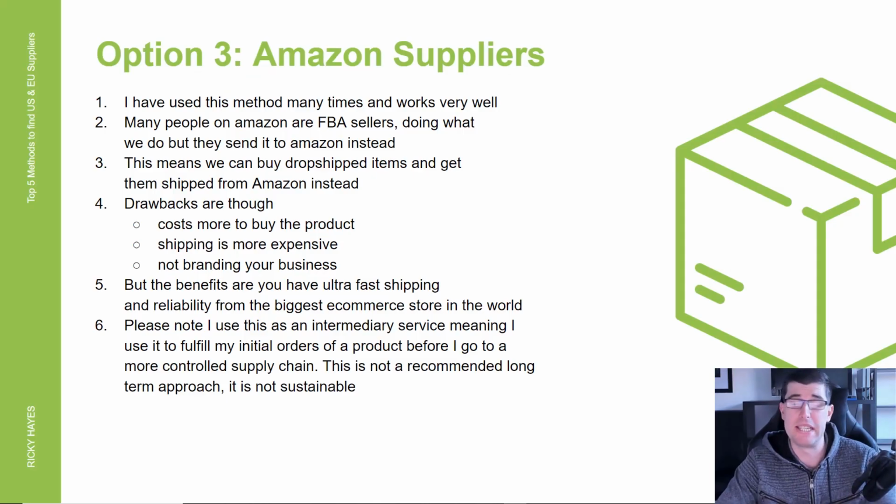Option number 3 is Amazon suppliers. Now, I've personally done this myself, and it works quite well. So many people on Amazon are FBA, fulfillment by Amazon. Very similar method to drop shipping, except you're basically doing it on Amazon. It has many pros and cons. I personally don't do it. I prefer the Shopify way, building my own business, for those wondering, but it is a legitimate business, so I'm never going to discredit it.